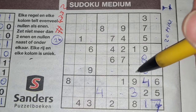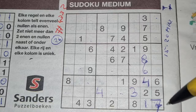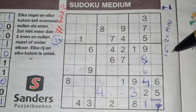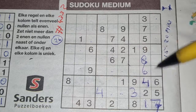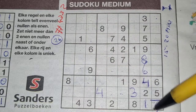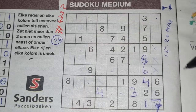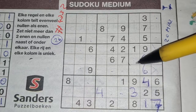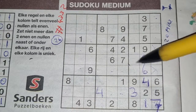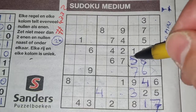Alright. 1, 2, 3, 4, 5 missing numbers. One of the missing numbers is 7. We see here 7 in the last column. So the 2 missing numbers in this big square are the 7 and the 5. We have a 7 and a 5 in the last column, so no 7 and 5 in these 3 boxes. The 7 and the 5 go in those 2 boxes as a pair. We have a 7 there, no 7 there. 7 should be here, and the 5 goes there.